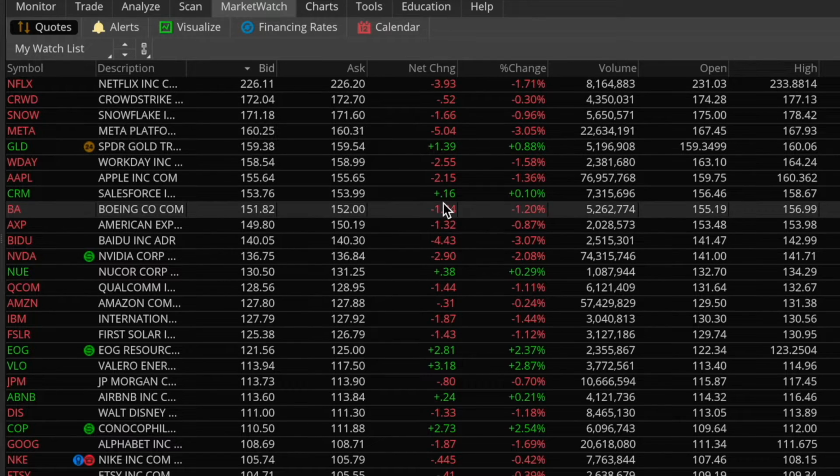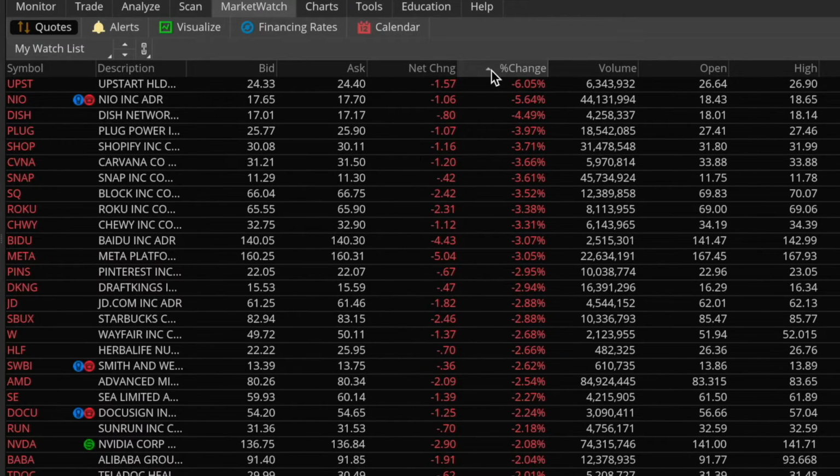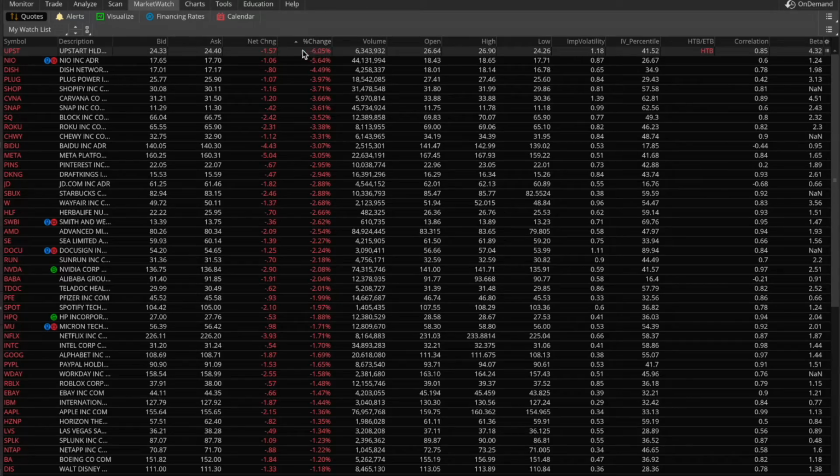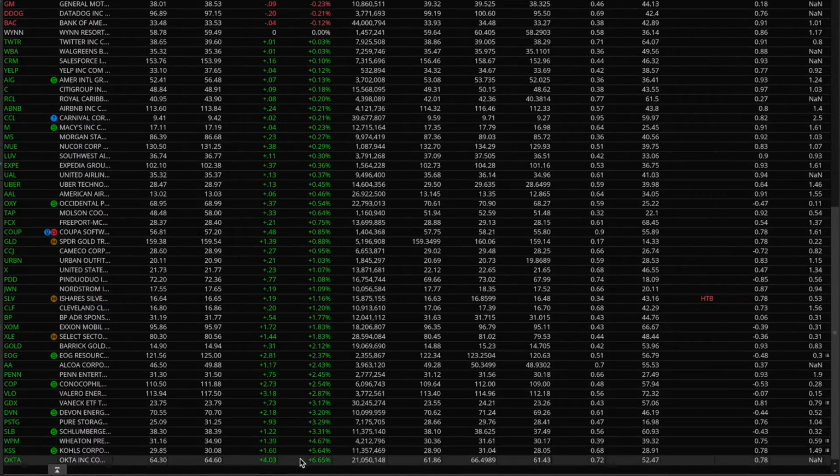And so in the case here of looking for a bullish trade, one thing I can do is sort my list based on the percentage change of the day. Right, so now my entire list is sorted based on the percentage price change from the biggest negative change all the way to the biggest positive change.